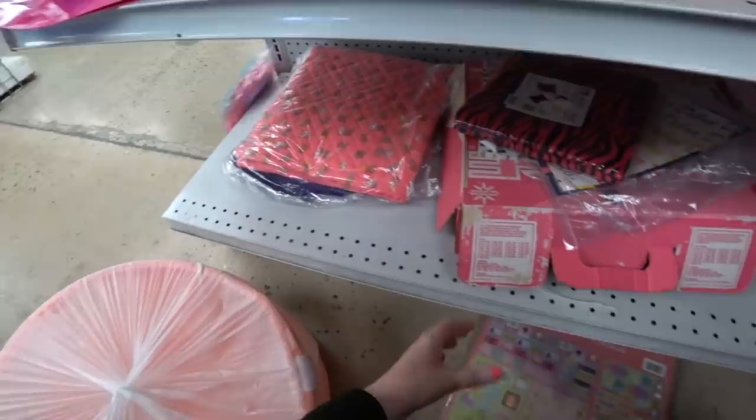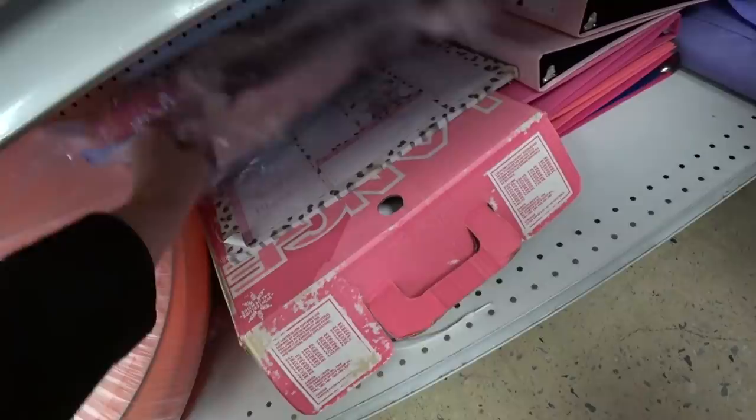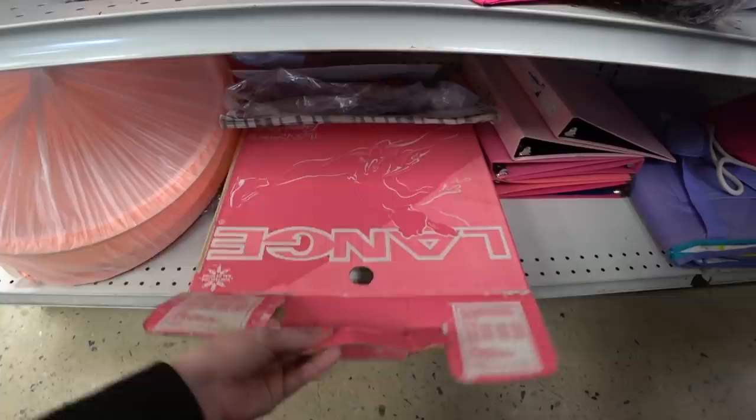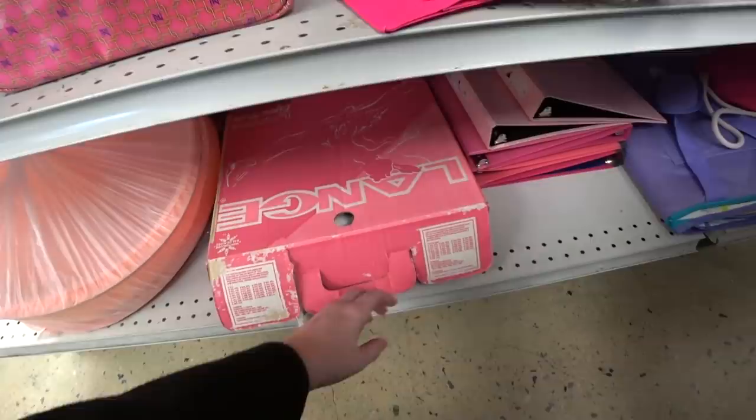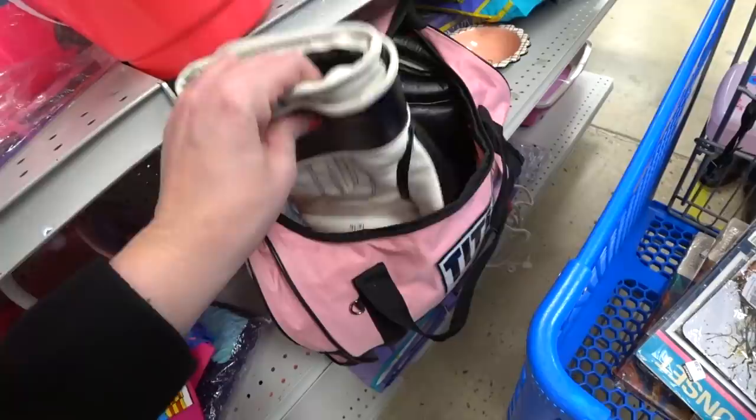Oopsie doopsie. I knocked some Easter grass out from over here. I was trying to see what was in this. There's some wrapping paper that says Deborah on it. I wanted to see what was in this box here. Are these ice skates? They are. Are they good ones? They're by a company called Lange, L-A-N-G-E, but what are these? Boxing gloves. Yeah, they're no good. They didn't seem very good. Okay. What else is in there? I was looking at it just a little bit ago.